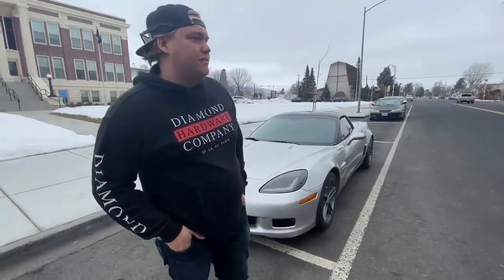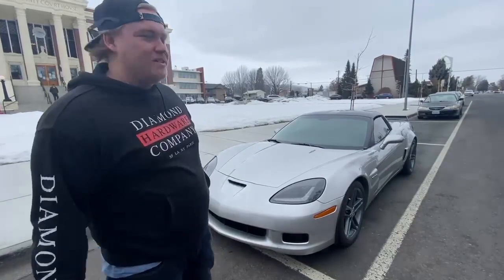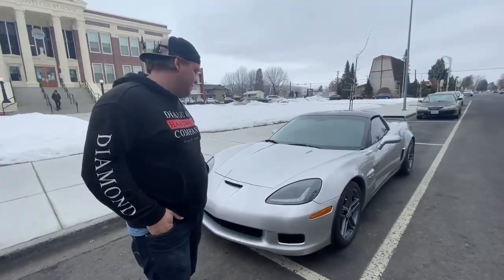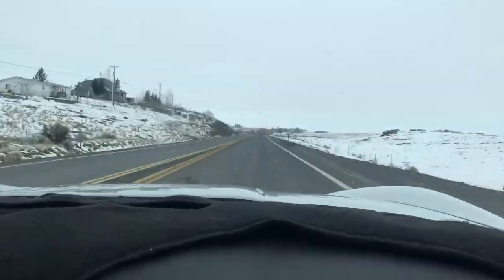Well done. What'd you do, buddy? Well, I made a financial decision of having a zero practical car, but I've wanted it since I was 16. I love this car. It's a 2007 Corvette Z06. Well, it's official. Dylan is a real big Corvette guy. Look at that. Focus on his face driving this little beauty.